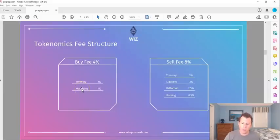Buy fee is total 4%: 3% goes to the treasury for the staking and farming purposes, 1% goes to the marketing, which the team uses for marketing. Sell fee, 8% total: 3% treasury, that's staking and farming, 2% liquidity, 2.5% reflection, that means it goes back to the holders of the token who get the reflection just through holding, 0.5% burn fee.